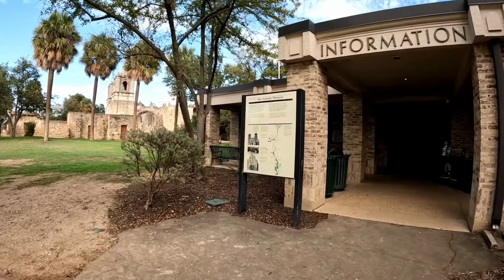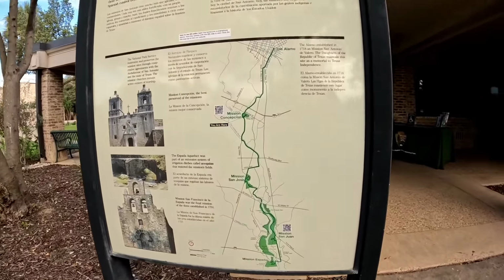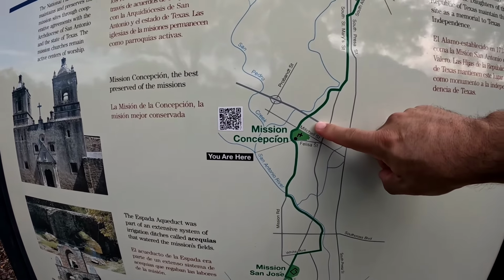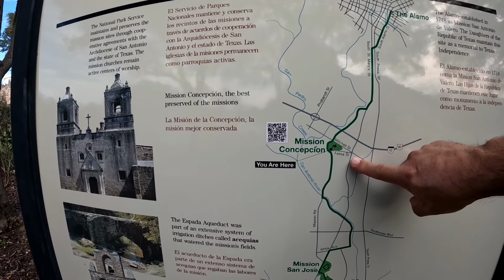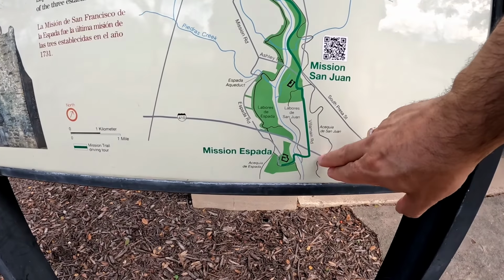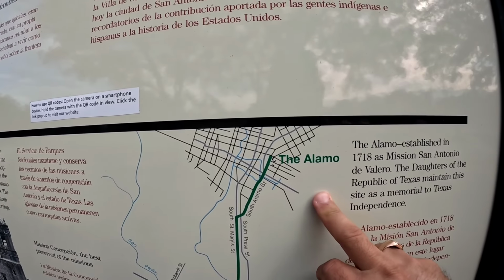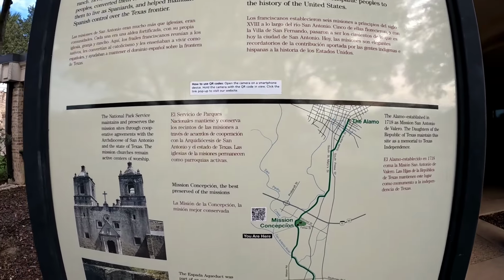Again, I showed this map when I went to San Jose. So I've already done San Jose, did that one in a previous video. I'm here. QR code. Mission Concepción. Mission San Juan I'll do later. And then La Espada, Mission Espada right there. And then the Alamo, which was a mission. It was called San Antonio de Valero.